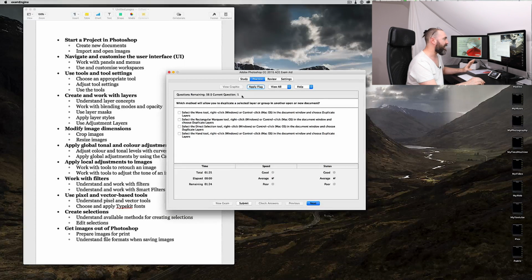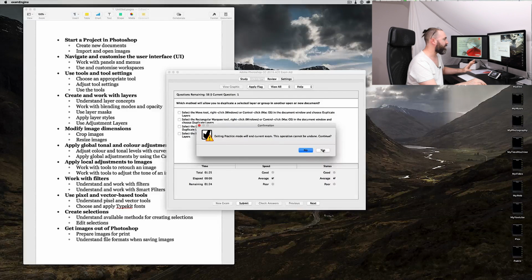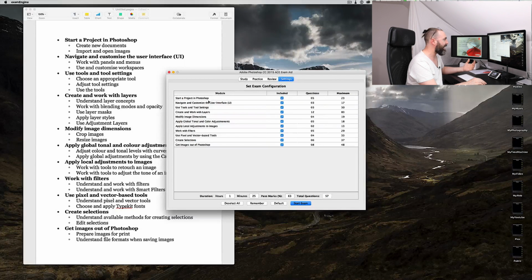And to set the practice, you can go to the settings here. So I'm going to exit this. And in the settings, you basically have all the topics here, and you can see all the questions. The tool, I believe, has about 360 questions. So that's quite a big pool of questions, especially given that in the exam, you're going to be asked only 57. So it's good. It enables you to practice and get quite a good variety of questions.